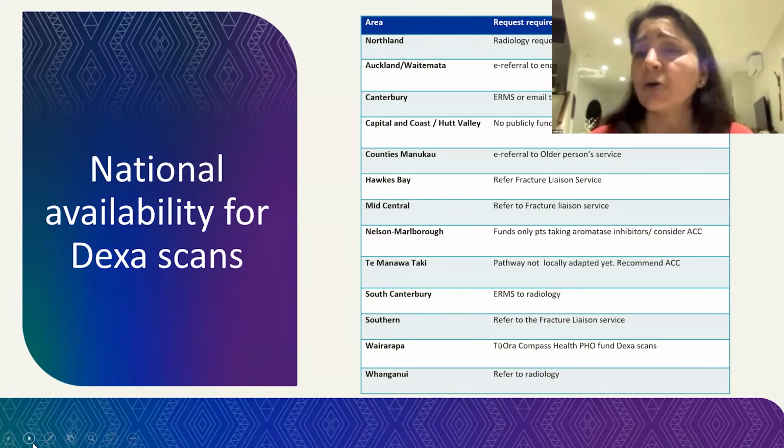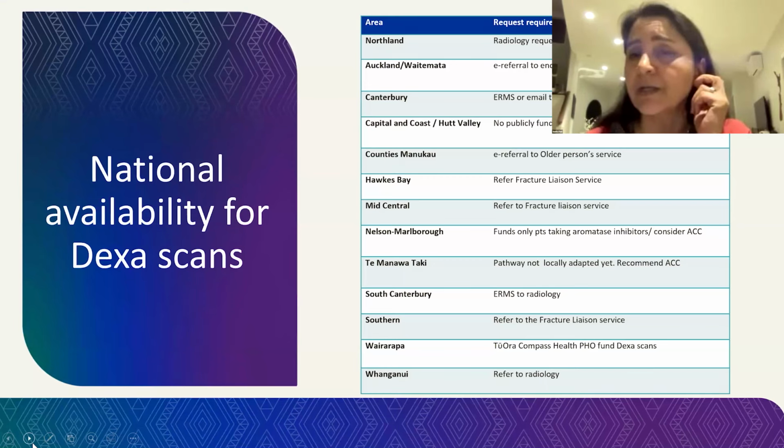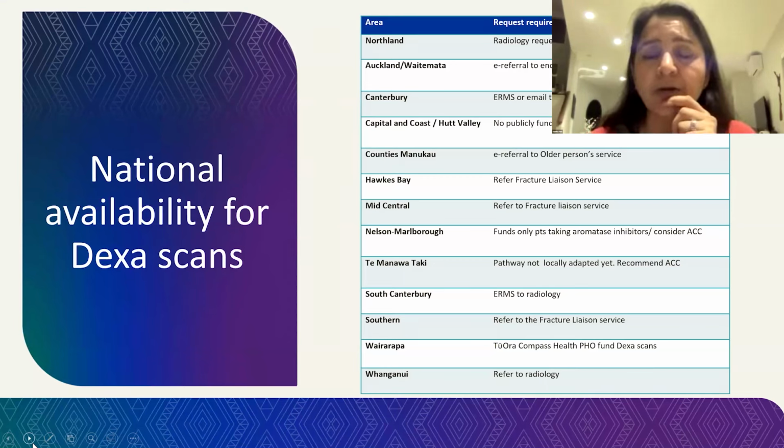As far as I know, Auckland Hospital has a publicly funded DEXA now. I think Waitemata now has a DEXA. We have a DEXA. Canterbury has a DEXA. And that's all I know. Those are the hospitals I know have a publicly funded DEXA.